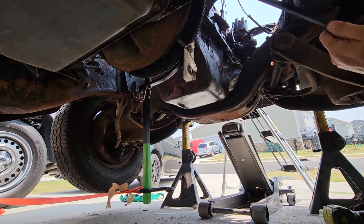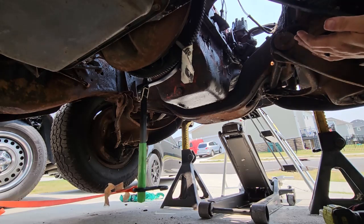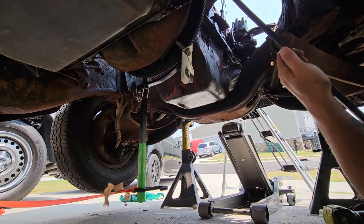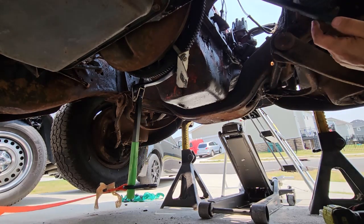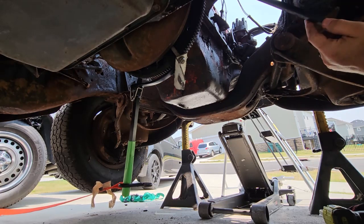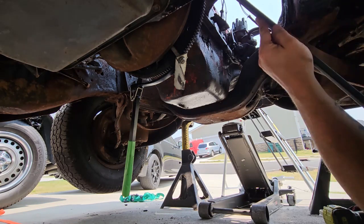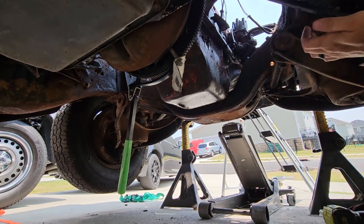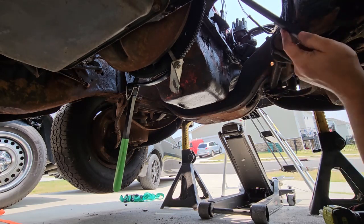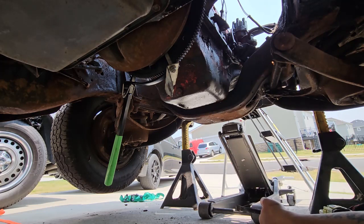Oh, there is a sticky spot. Oh, thank goodness. Okay, come on. Oh, we're past the sticky spot now, I think. So that's not doing anything now. Take that off. Oh, thank God. It moves.